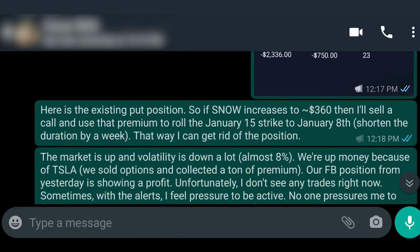Then I'm discussing what my plan is for snow. It didn't work out that way. Snow fell all the way to, I think, like 260 or something. So you'll see in the second video how I had to manage that. But it's always good to have a plan with challenge positions, because if you don't, then the positions end up becoming very stressful.